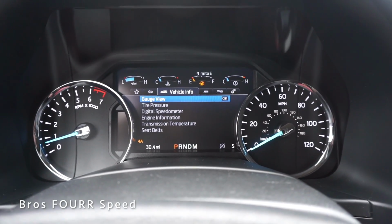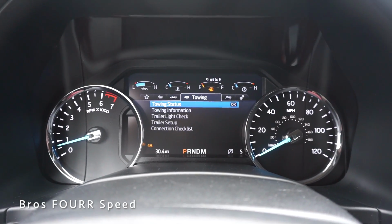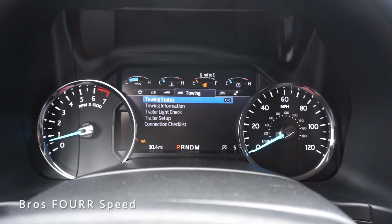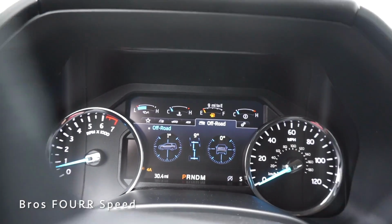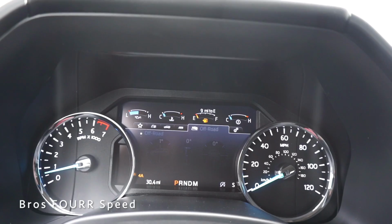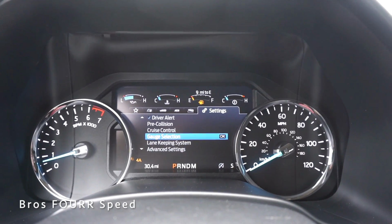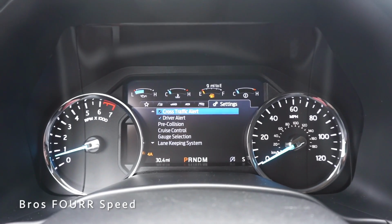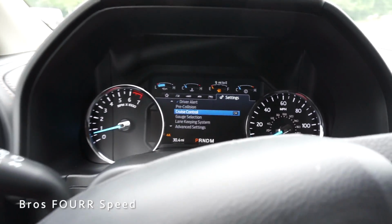You can check your TPMS, your digital speedometer, engine information, and even monitor your seat belts. You have a towing page, so you can view everything there when you have something hooked up, along with your off-road status. And you can see the degrees there will change when I turn the steering wheel, so you can easily monitor when the wheels are pointing straight. And then the last one is settings, so you can look at your pre-collision, your cruise control, you have advanced settings that you can go into. And then above that, you can see the fuel gauge along with the engine temperature and some other vitals.